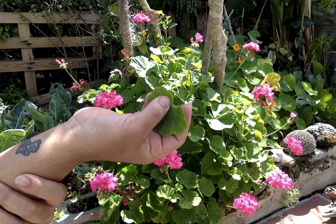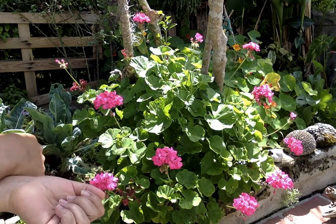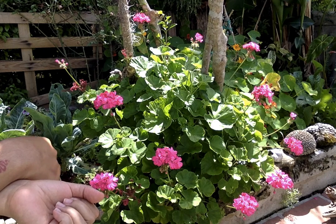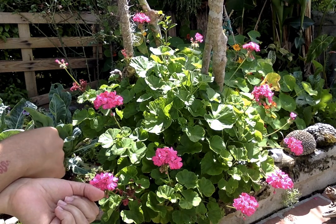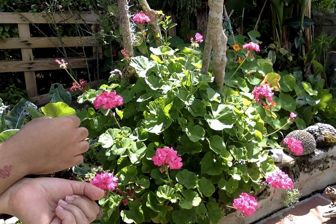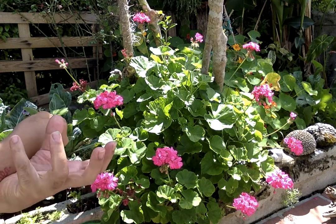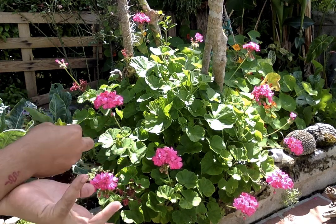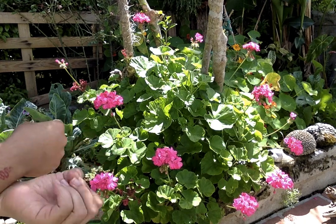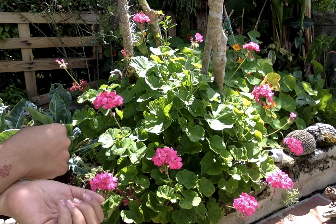They're also pollinators, so they will attract bees, they will attract butterflies. They're very giving, and for that reason, I would probably assign them to Venus, because it's such a sensual plant, with all those sensual boxes it checks. It feels very Venusian for me. That's probably another reason why I love them so much, because I'm Taurus.